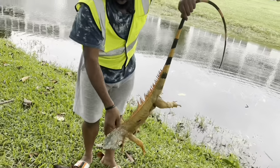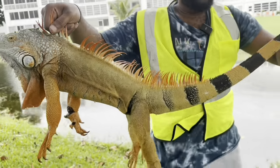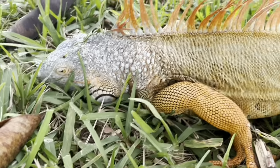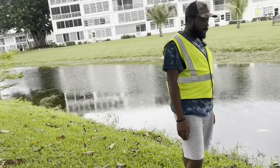Just a massive specimen. Big head, big dewlap, sharp claws and teeth. Just a foe to be reckoned with. Pretty formidable lizard out here. And right now they're battling for territory and females.